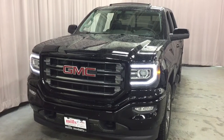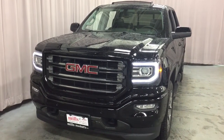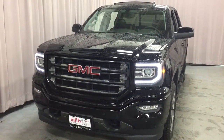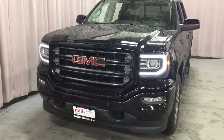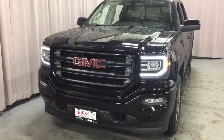And that's a look at the 2017 GMC Sierra 1500 four-wheel drive crew cab, all-terrain edition. Heated steering wheel, heated seats, leather upholstery, sunroof, spray-on box liner, everything you would ever want in a truck. Also coming with the safety and connectivity of OnStar and its own 4G LTE wireless hotspot.